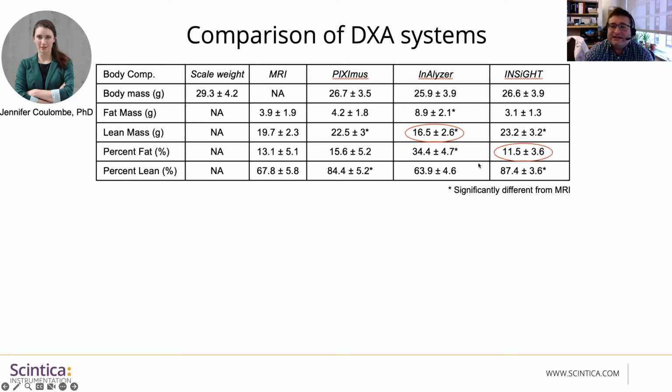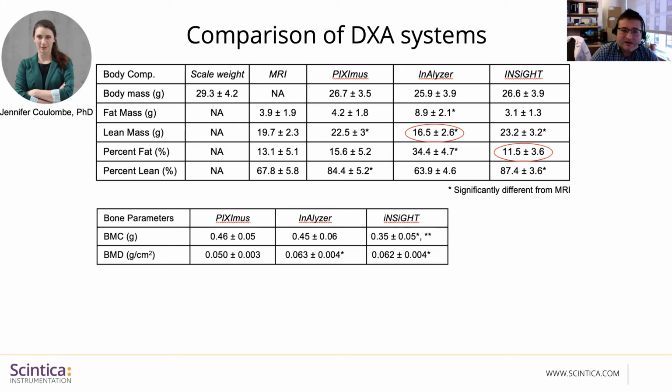But the percent fat tends to be undervalued for the iNSiGHT, although it's very close and overlapping with the MRI results, right? But it is under the PIXImus one. So overall, I would say that in terms of body composition measurements, those machines are very similar across the parameters. For the bone parameters, the BMC and the bone mineral density, the BMD was extremely similar across the PIXImus analyzer and iNSiGHT, but for bone mineral content, there seemed to be an undervalued value for the iNSiGHT that was significantly different from both the PIXImus and the analyzer.